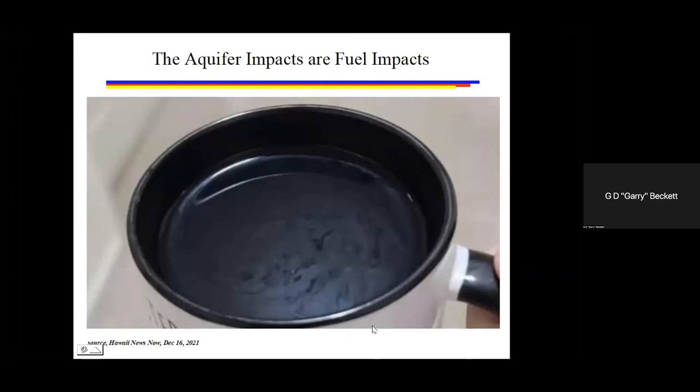This cup was taken from one of the sinks, essentially tap water, in the homes that were affected by particularly the November 20th release at Red Hill. Hawaii News took this, but to Iris's point, when things are emulsified, you can actually see it. Dissolved phase, true dissolved phase, you can't see. So the problems that happened around that time frame were emulsified product.